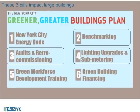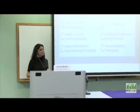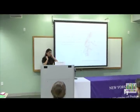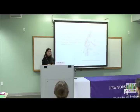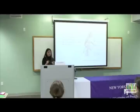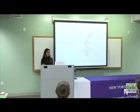Now the next 3 pieces of legislation all deal with a different subset of buildings. The energy code applies to any building of any size, any type. These 3 bills all apply to buildings over 50,000 square feet. And there was a reason that we started with the largest buildings in the city. First of all, the 50,000 square feet cutoff is a great stat for this city. It's only 2% of our city's buildings, but makes up about half of the city's square footage. So we're getting a small amount of buildings, but half of the city's space. So it's really targeting a small amount, but getting a big bang for your buck.